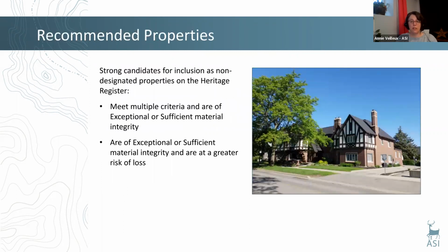Using the evaluation criteria and material integrity in combination allows the opportunity to identify which properties are the strongest candidates for inclusion on the Heritage Register. Strong candidates are those properties that meet multiple evaluation criteria and are of exceptional or sufficient material integrity. Equally strong candidates are those properties that retain exceptional or sufficient material integrity and are at a greater risk of loss. Properties which have a greater risk of loss are those that naturally have fewer properties as they reflect unique, rare, or vanishing styles or types, or are part of a collection of properties which have value as a group. Next slide.